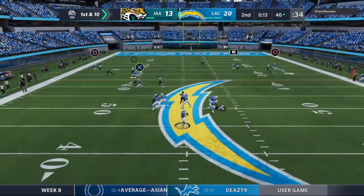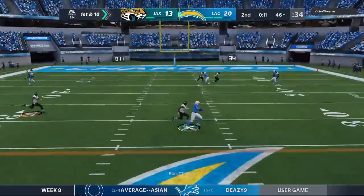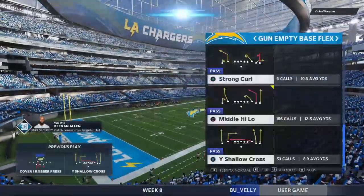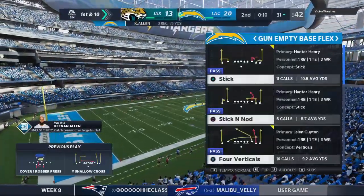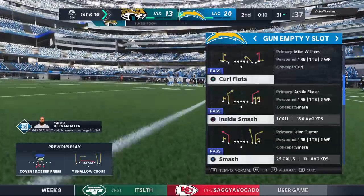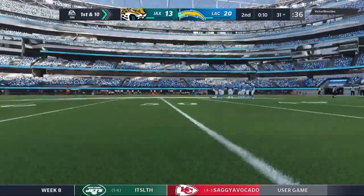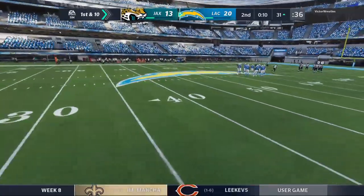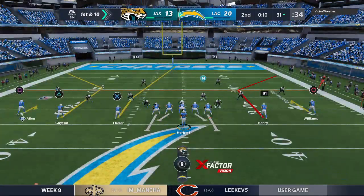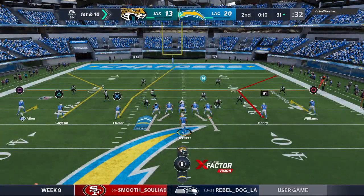On first down, it's Herbert. Allen's got it over the middle. Now the timeout signaled for, and they'll get it with 10 seconds to go before halftime. First and 10 at the 31-yard line. Line of scrimmage, the 31 now on first and 10.